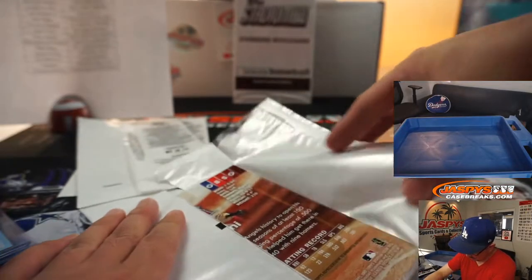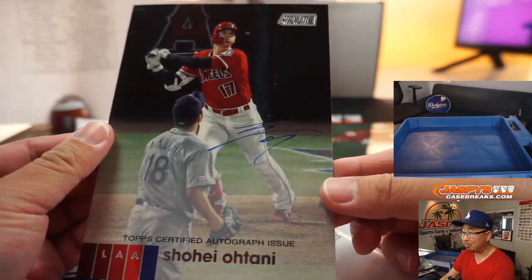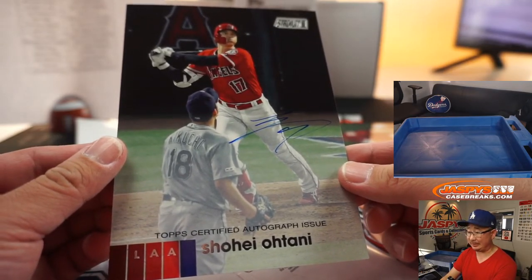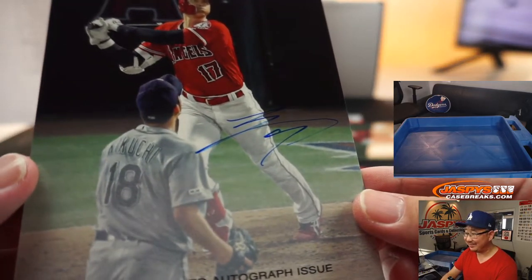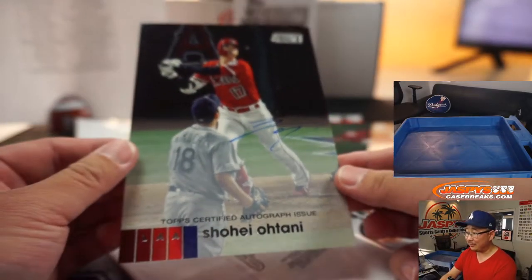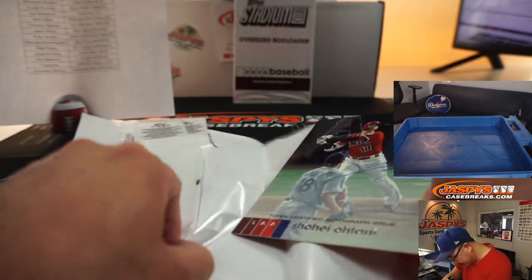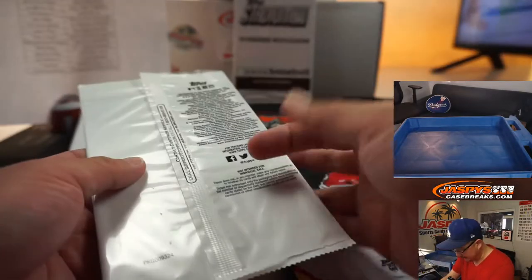We got S.O. Shohei Ohtani. Autograph. Wow. Angels. That goes to Nicholas Benningfield. I guess James spoke it into existence. Wow. That's an excellent box topper and odd. In fact, I'm going to keep this in here so it protects the autograph a little bit. Nice.